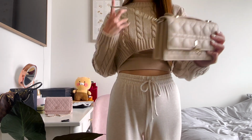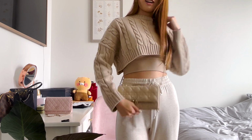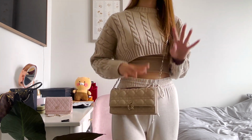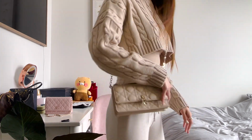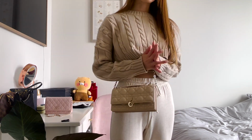So this has a shorter chain drop than the wallet-on chain. So wearing it crossbody already is just the perfect length. You don't need to wrap it or anything like that. It's absolutely adorable. It is a perfect crossbody bag. I personally don't wear it crossbody that often.